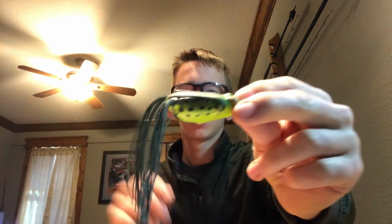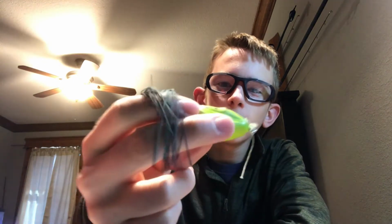Number 9 is going to be the Booyah Frog. You can probably see it's all torn, beat up and such. I took this up to Minnesota with me, and I had pike blow up on it, launch straight out of the air for it. The reason why it comes in at number 9 is I don't use this thing as much, but whenever I do, it usually performs decently. As you see in my latest frogging video, if you can go ahead and check that out, it'll be in the top right hand corner right here.